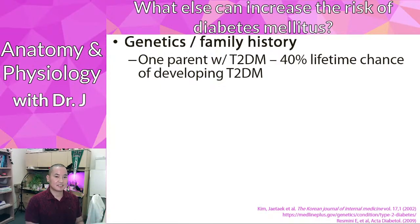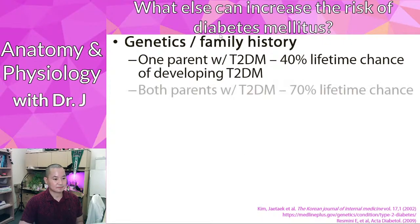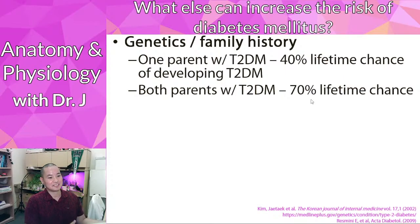Again, it's not guaranteed, but compared to people who don't have a parent with type 2 diabetes mellitus, there's an increased risk. I have to watch out for this too, because I actually have two parents with type 2 diabetes mellitus, so that means a 70% lifetime chance. Does that mean you will get diabetes mellitus? Not necessarily, because it's not 100%. But it shows that the more this runs in your family, the greater your chance compared to somebody who doesn't have a family history of type 2 diabetes mellitus.